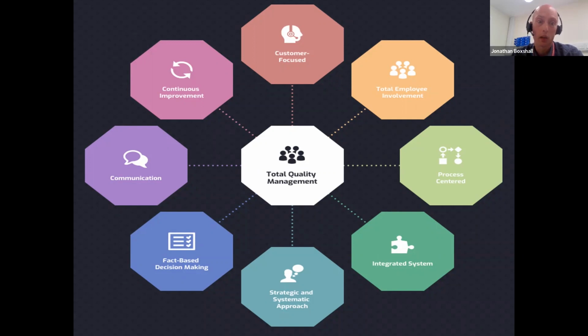The other big key one there is continuous improvement. So part of everything that's driving the NHS and ourselves in pathology is making sure that we're looking to continually improve everything we do to make it a safer and leaner process for getting results out to patients. And we need to do that by systematic, strategic approaches, looking at our processes as well. We'll go to the next slide, thanks, Tahmina.